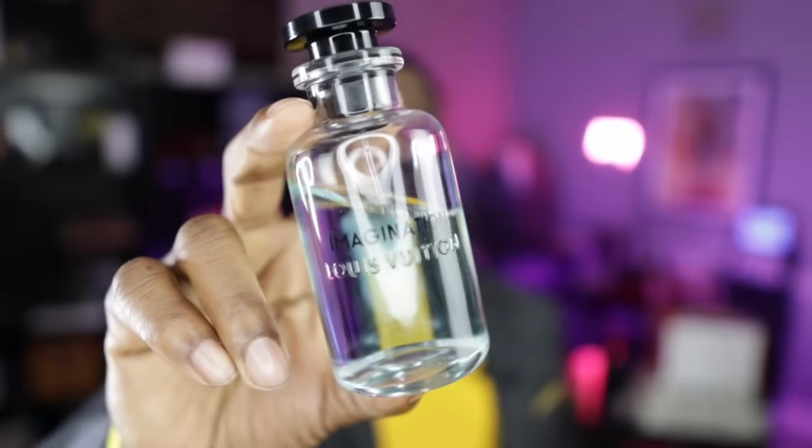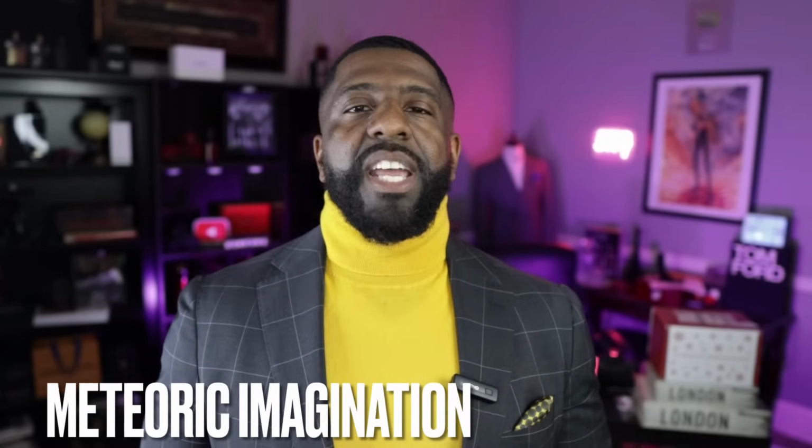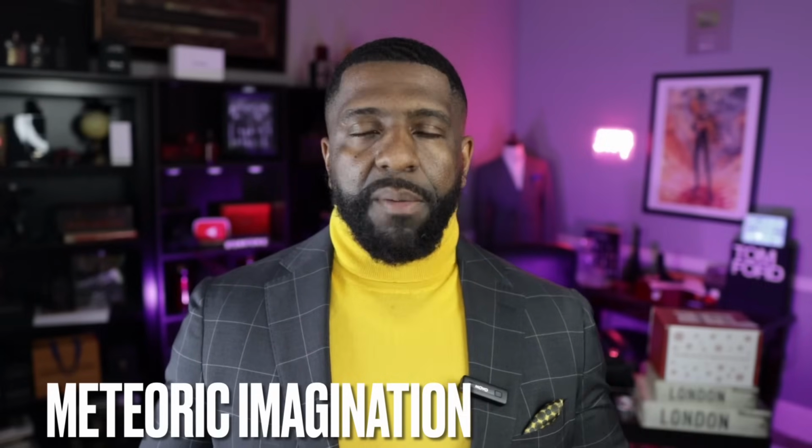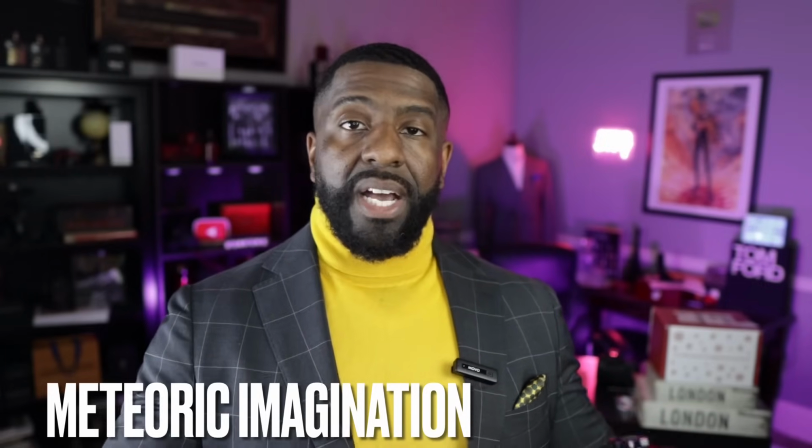All right, guys, now this next blending combination that I have, 2 fragrances from the same brand. That is Imagination from Louis Vuitton. You guys know how much I love this fragrance. And you have Meteore from Louis Vuitton as well. So Meteore and Imagination, and this is called Meteoric Imagination. That is the name of this fragrance blend. And I've already kind of told you guys how you go about applying that. If you want to use one of those methods of applying, that is fine. But I also have another one that I want to show you.